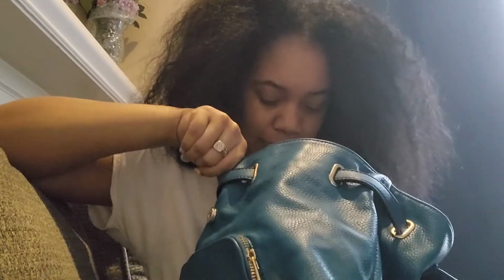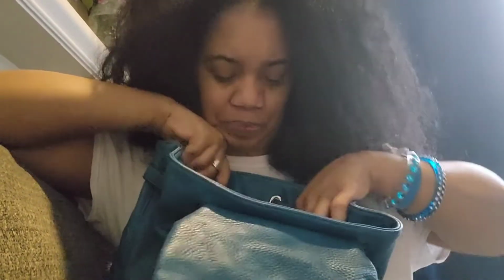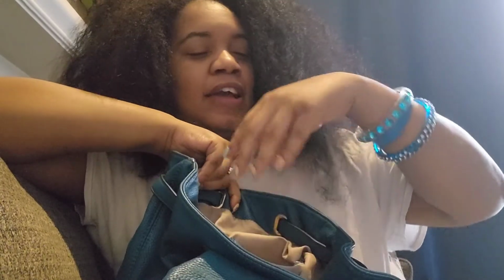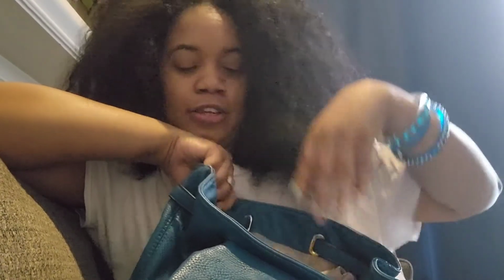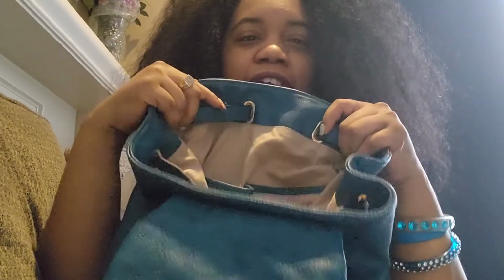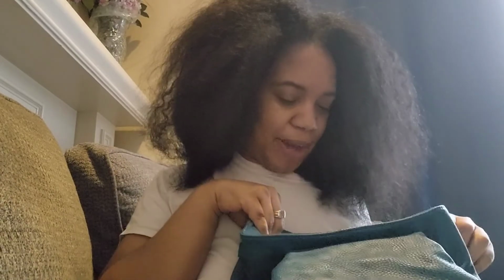On the other side, when you turn it around, it has two more nice size pockets. Can y'all see it? I can fit my whole hand in there. Next to it is another pocket, but I can't fit my fist in. I can fit only three fingers in there, so it's still a good size. Y'all know I love me some good old pockets.